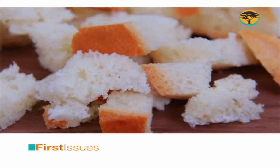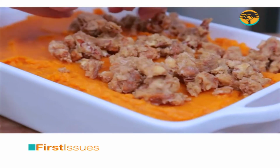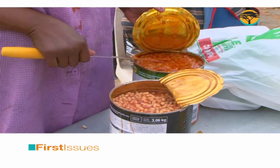Welcome back to First Issues. Consumers tend to throw caution to the wind in the excitement of the festive season, be it in their driving, spending, and in the consumption of food and beverages.